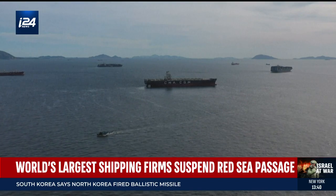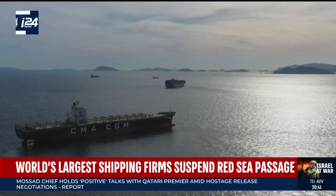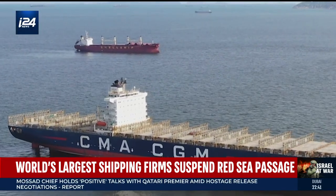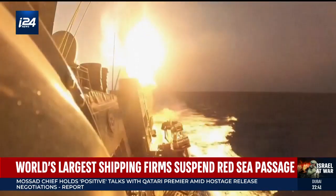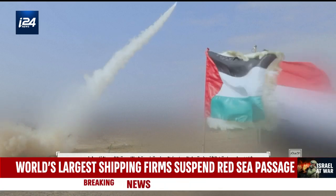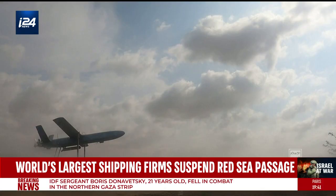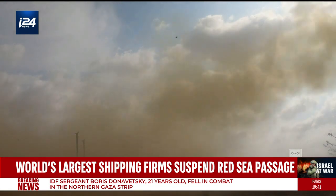The world's biggest shipping companies are diverting their ships away from the Red Sea amid increased attacks by the Houthis in Yemen. The tidal wave of announcements comes as the US and British navies shot down 15 suspected attack drones over the Red Sea on Saturday. The Iranian-backed Houthis said they launched a large batch of drones at Israel's southern city of Eilat and will continue their attacks as long as the war in Gaza carries on.